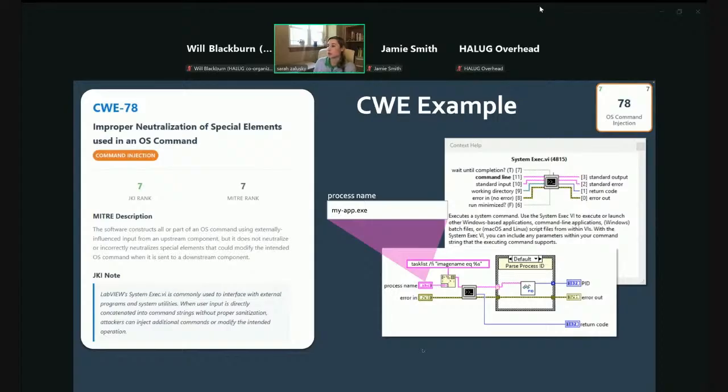So in this example, I want to find the process ID for my process, for my application. So I have this nice reusable VI. I'm able to pass in my process name, and then presumably I'm going to get the list of the task output and get my process ID out on the other side. You can see here, if I don't put filtering in place to make sure that this is a properly constructed argument, an outside user could do something nefarious like request recursive removal of your C drive.